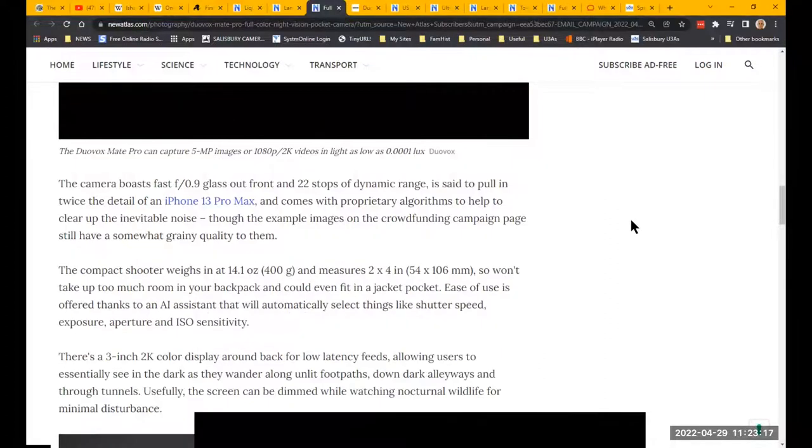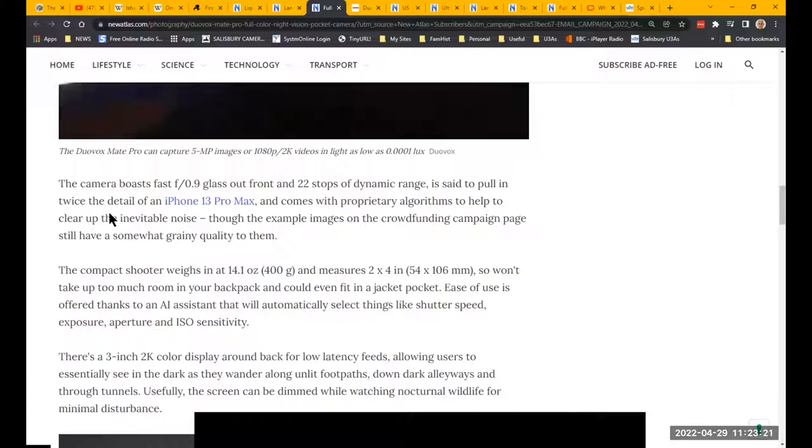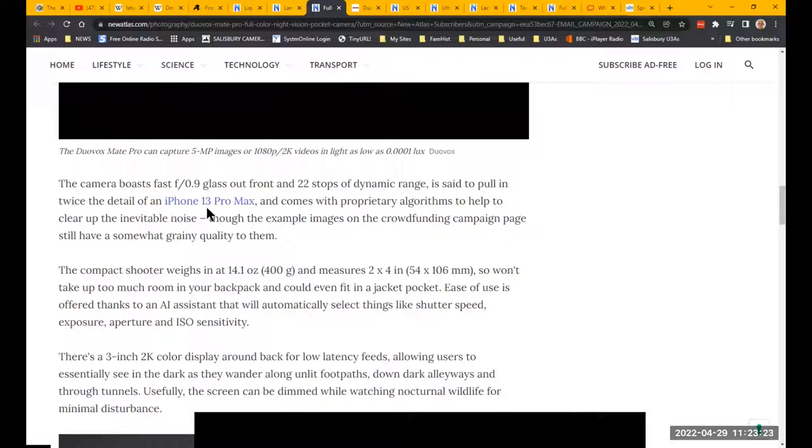Right, so that was 22 stops, able to put out twice as much detail as an iPhone 13 Pro Max. That's the one I've got. Well, there you go. Nothing cheap then. Mine's not, I don't know if mine's a Max, but it's a 13 Pro. Right, okay.